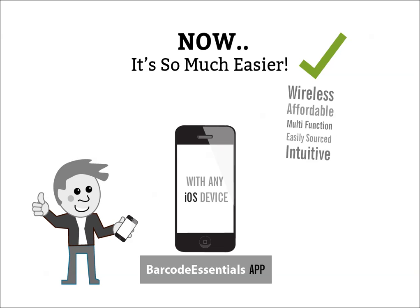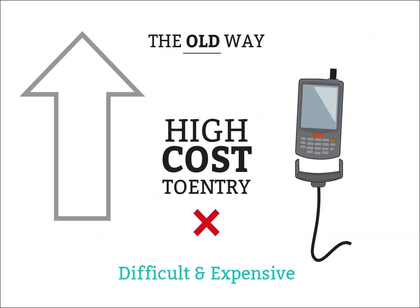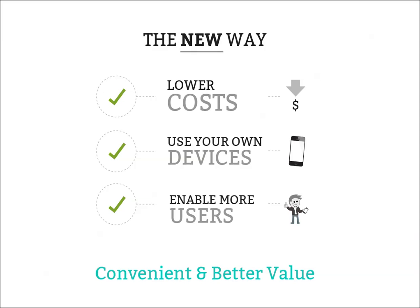Now it is so much easier. You just install the Barcode Essentials app on any iOS device. Wireless, affordable, multi-function, easily sourced, and intuitive. Overall, the old way had a high cost to entry and was difficult and expensive. In contrast, the new way has lower costs, lets customers use their own devices, and supports the enablement of more asset users, which makes asset management more convenient and better value.